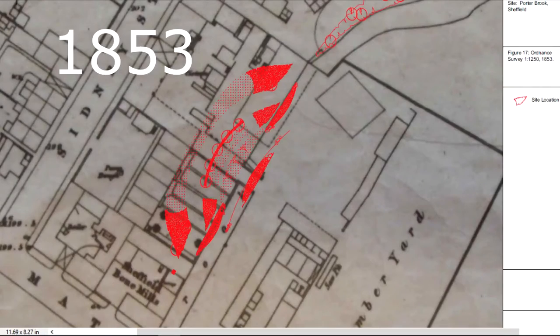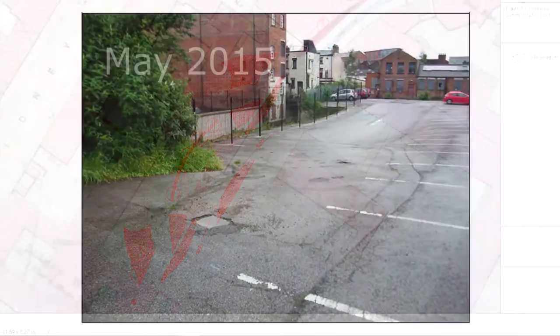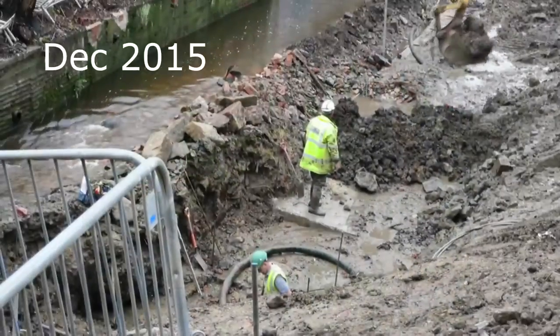You see, sometime between 1853 and 1891, this whole section of stream was buried in a pipe. Fast forward to 2015, and it was time to dig it out again.